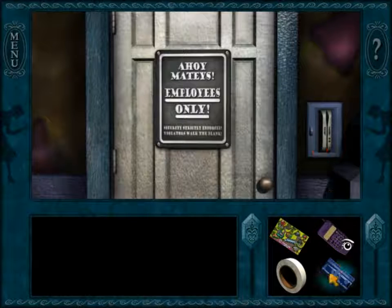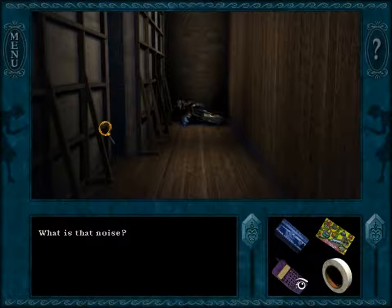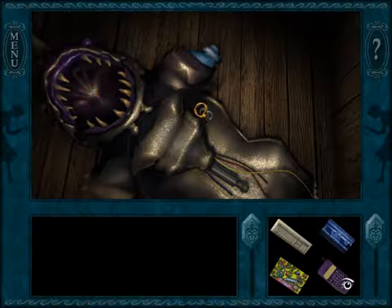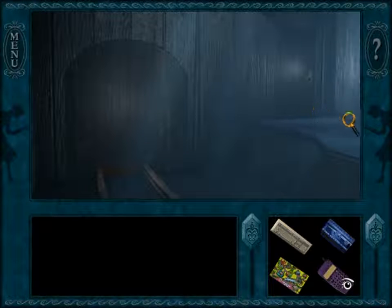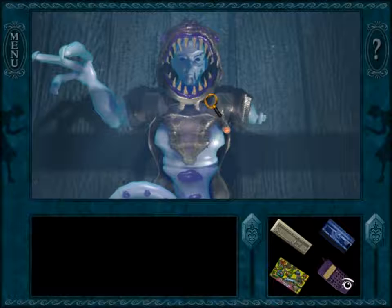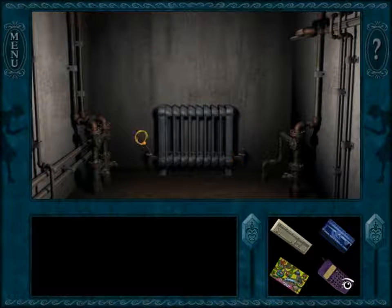It's locked. I guess we will find out what's inside. I don't like the sounds of it. Odd sounds from below? What is that noise? Sounds like it's coming from below. I got myself a keyboard. Somebody's scraping something. Hello? Oh, okay. What is this thing? Looks like it's missing an arm. Whew. Okay, now it's quiet.